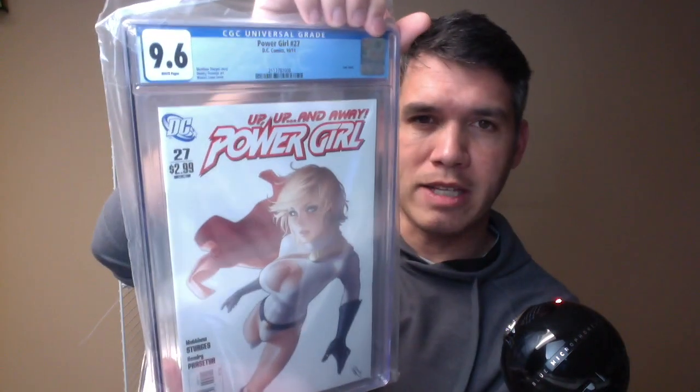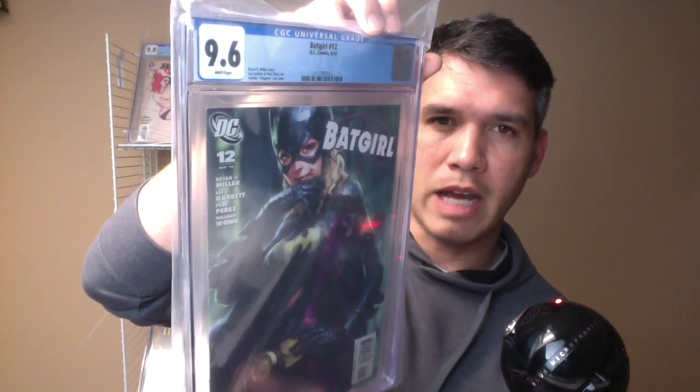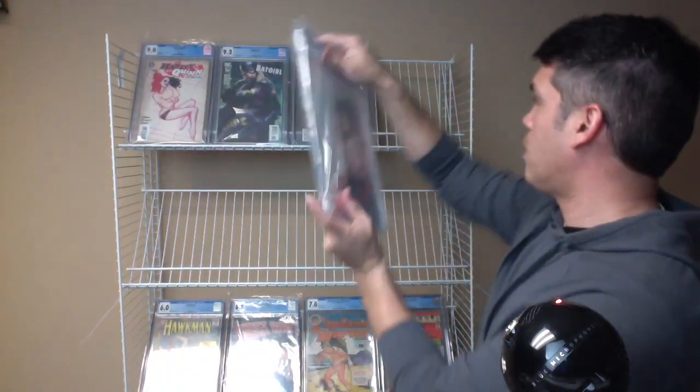Power Girl 27. Really great Amanda Conner cover. This one is my highest Batgirl number 12. 9.6 White Pages. And I believe He's Got Freaking Issues did this one as well. This is Tomb Raider number 33, 9.6 White Pages, Adam Hughes cover. So the one that I will add to the wall is, I'll add this Middleton cover to the wall.